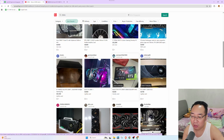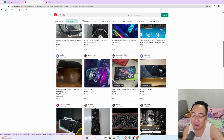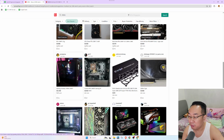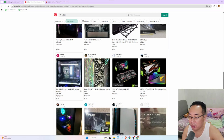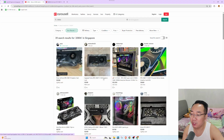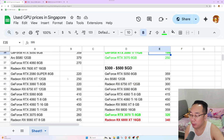This one is 200 Singapore dollars, but it's 5 months ago, and it says read description, so it might be faulty. Yeah, it's very faulty. Even a faulty 2080 Ti, this guy is trying to sell for 200 Singapore dollars. It's a scam. Even a modded 2080 Ti is being sold here. But anyway, for the 11 gigabytes of VRAM, if you can get a 2080 Ti at 200, even 300 Singapore dollars, I would say it's not too bad.